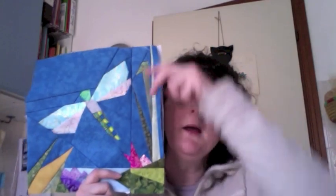And the other fun thing for me in this block is that you can use small scraps of fabric for the leaves, for the water lilies, and go scrappy, or just use some kinds of fabrics if you prefer a more subtle look to it, but they look fun also in a scrappy way. So this is my block, and it's about 10 by 10, and it's on my blog site, and it will be also on Craftsy.